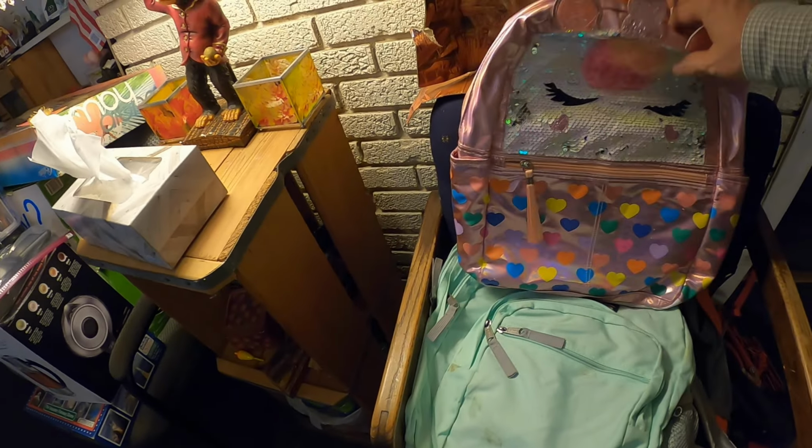And then this Transport backpack, it's not a real expensive one, but it looks like it's got a little bit of stains on it here and here. Maybe I can wash it up. This one was free.